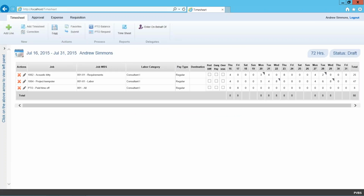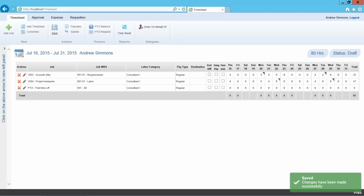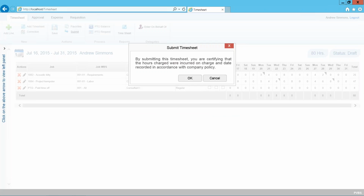Click OK and save it. That's going to be the daily process I go through as the user of the time and expense system. Once I get to the end of my pay period, or my timesheet period, I should say, I'm going to click my Submit button, and this is going to be the certification of my timesheet, and then it's going to send an email off to my approver.